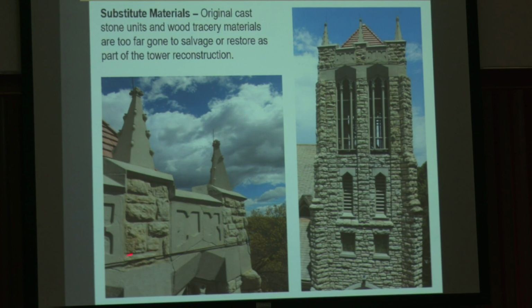This is Second Presbyterian Church. It's at 55th and Oak. And the top of it, it's hard to see here, but there's a band around the top of the tower here. And this band was put on 39 years ago as a temporary measure because the top of the tower had been starting to relax.